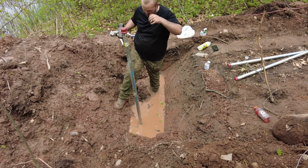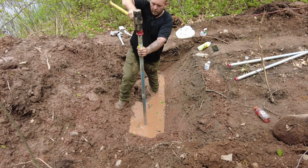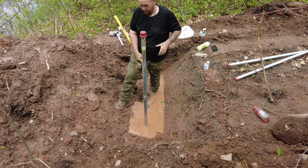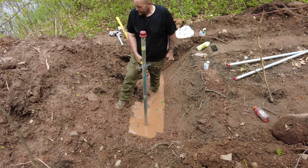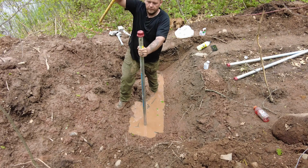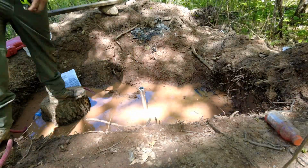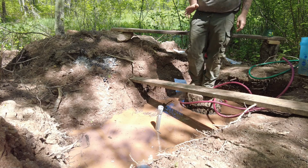All right, so I'm gonna hold this somewhat level. And I'm doing this the hard way. I'm doing it with a sledgehammer, so. Excuse me. Wish me luck. There we go. Finally got the well down, I think, far enough.